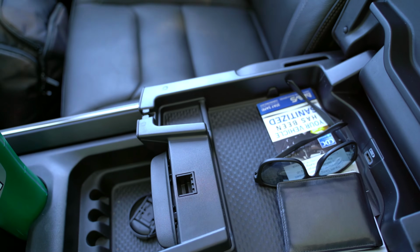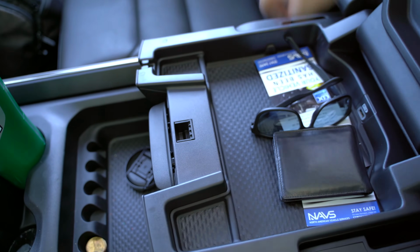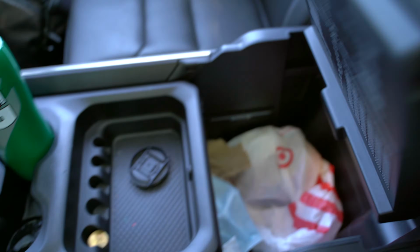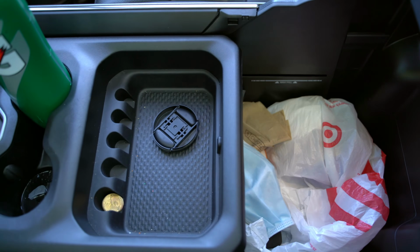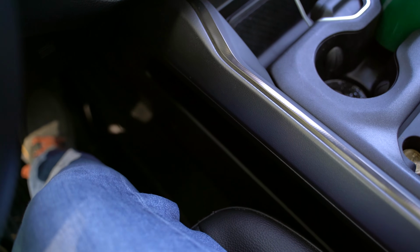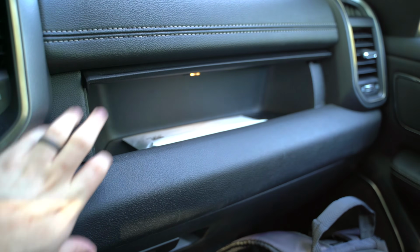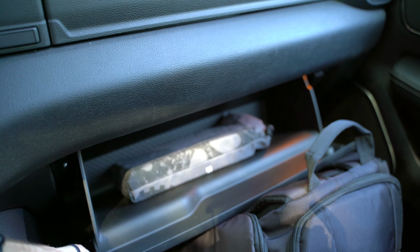Then you can lift this up for one section that is still a soft rubber liner, and you can kind of section some stuff off, or you can raise it up and have even more space down there. A super deep bin overall. Then right next to your leg, there's a little storage pocket on each side of the center console. I love how Ram gives you 2 glove boxes. So you've got that one, and then you've got this one down here, which is a lockable glove box.